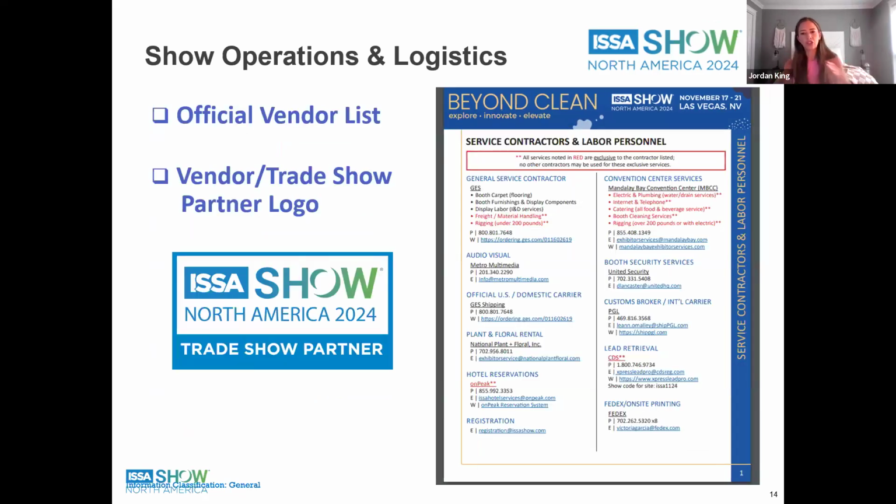And then yes, official vendor list. So this can also be found in your ERC, but it's another really good document that I would recommend downloading and reviewing. It basically lists out all of the contact information for what you're going to need to order and who to go to. And then just a reminder, I know that sometimes we'll get random emails from companies that we haven't heard of just poaching and trying to have you order from them.